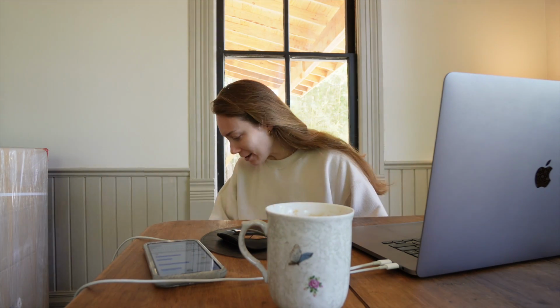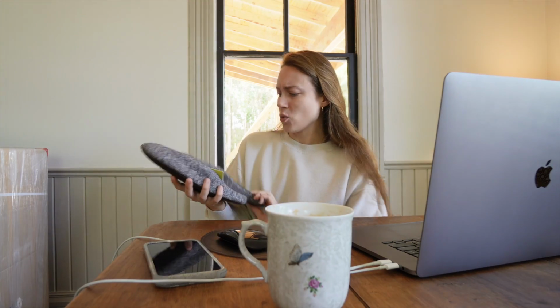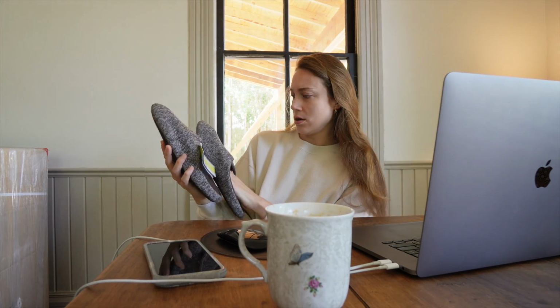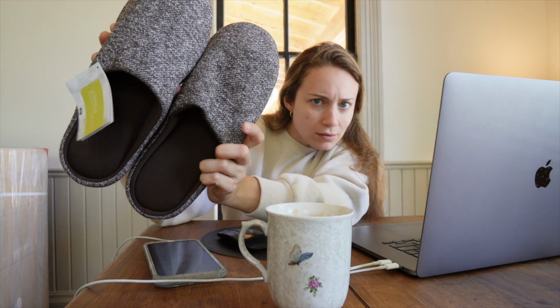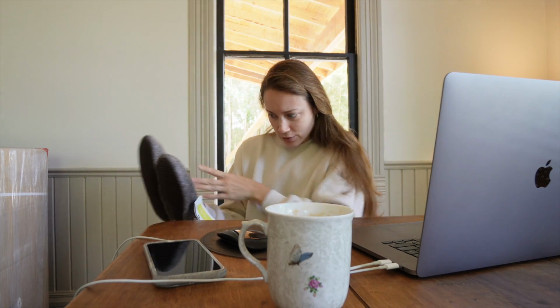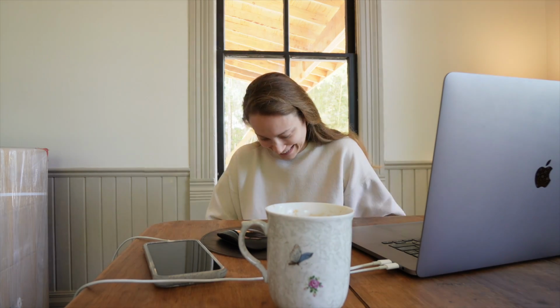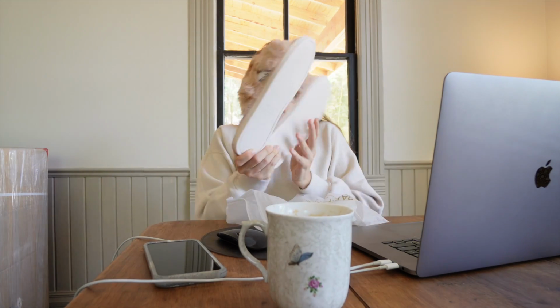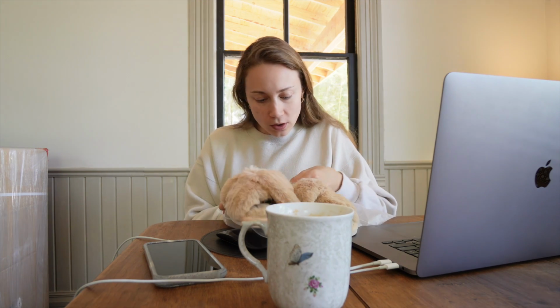Ooh, Kinsley, what we got? These are Romeo's. Oh, these are nice. They're like brown. Looks like a manly kind of house slipper, right? Who's gonna love those? And then of course I wanted something fuzzy. So fuzzy. This color was called Camel.